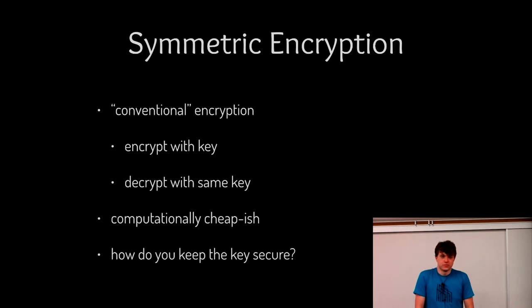But the big issue with symmetric encryption is, what do you do with the key? If your password storage strategy is, let's encrypt the passwords with some key, if you get hacked and they get all your passwords, why can't they also get the key that you're using to decrypt the passwords, because you kind of need to decrypt the passwords to use them, right? So it's not a great password storage strategy.